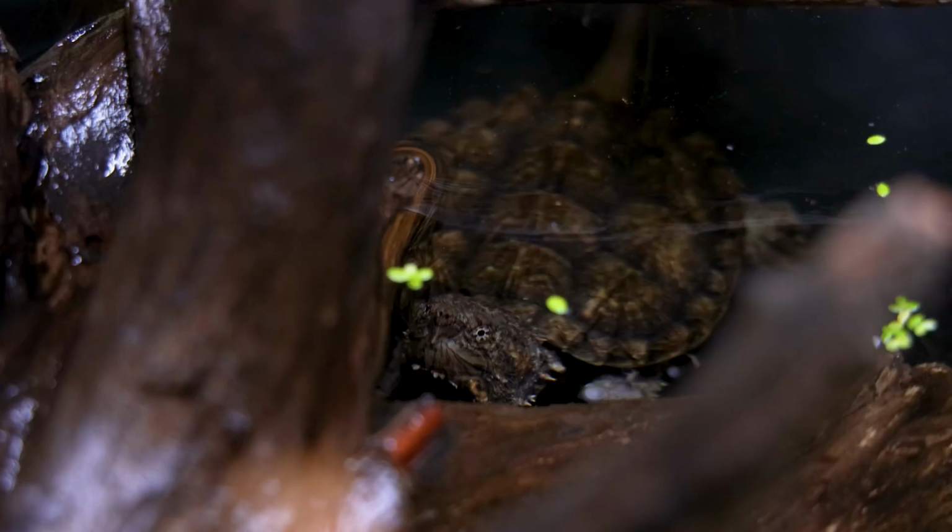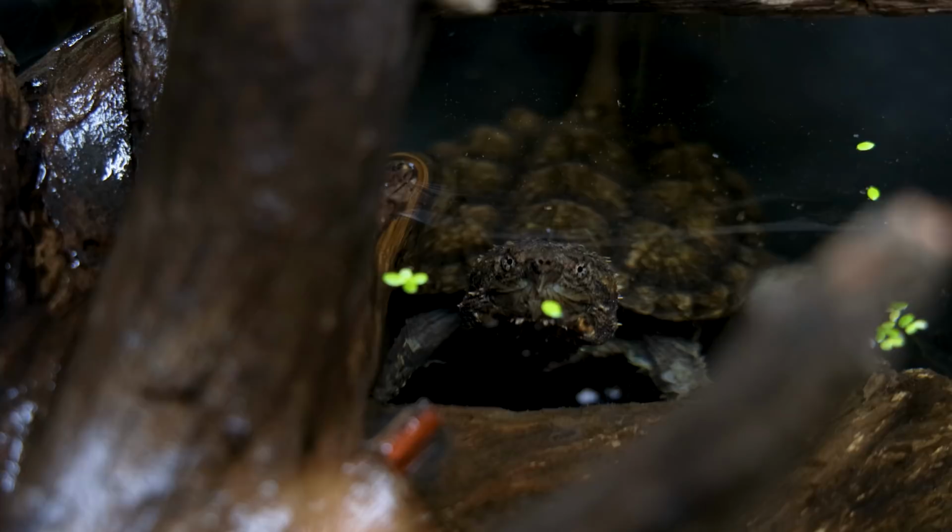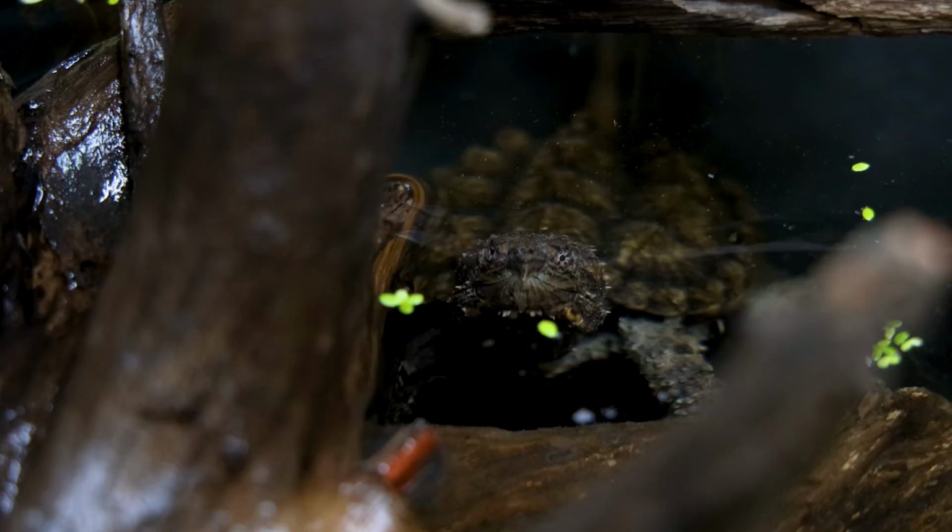And there's a really cool story about this. This is not an animal that I was seeking out. It actually was in need of a new home. Luckily, I can provide that for her. So I'm going to get her into the tub and let her just kind of acclimate to the new space a little bit. And we'll talk about her here shortly.